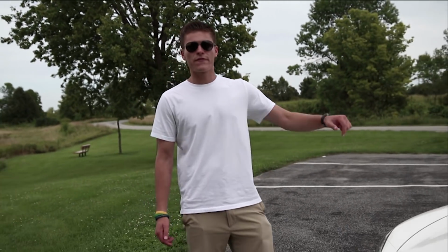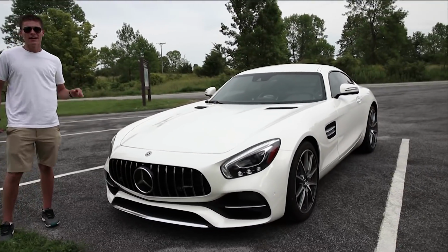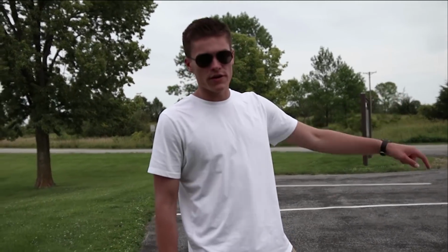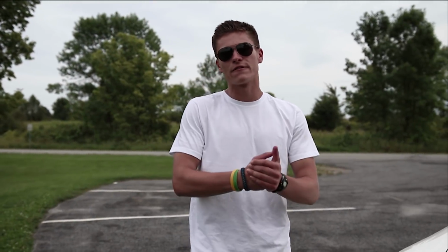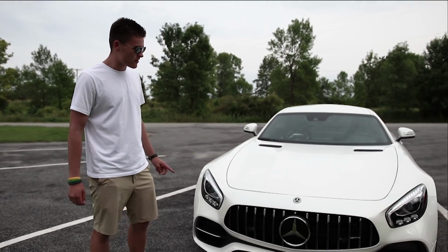Today we have the first and only 2018 AMG GT S in Minnesota. This thing is loaded with a 4-liter twin turbocharged V8 engine pumping out 515 horsepower, 494 pound-feet of torque, 0 to 60 in under 3 seconds.